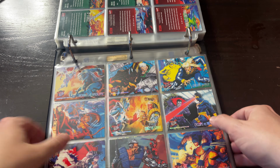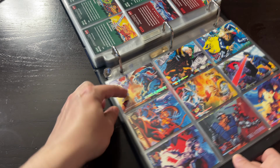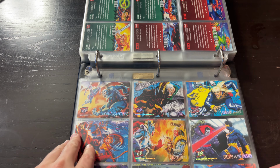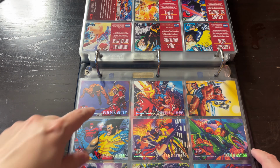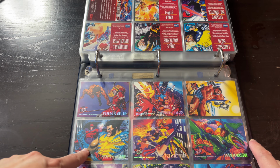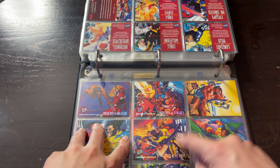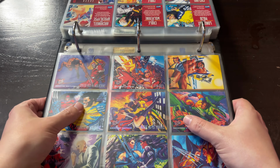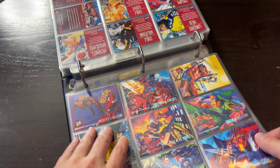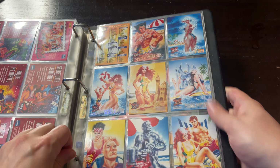Really love that. Cable, Strife, Cable, Wolverine, Cyber. Oh, look at that. Archangel against Apocalypse. That is a sick one. Awesome. Wolverine, Omega Red, Wolverine, Magneto, Professor X, Magneto. Some of these are awesome. Oh, Rogue versus Miss Marvel. Look at that. That is cool. Sauron, Wolverine. And then Wolverine, Sabretooth. And then here we get into these ones. I always thought these were kind of funny, goofy, and kind of weird, but kind of awesome too.